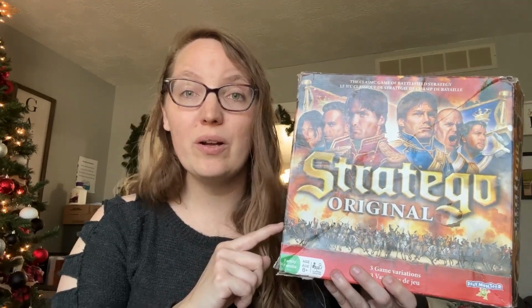My boys really enjoy this game. It is designed for 2 players and kind of gives them an idea of the kind of strategy that goes into these battles and into these wars. They have a lot of different fun ones. This is the original Stratego, but they do have different versions. So definitely take a look at what's offered out there.